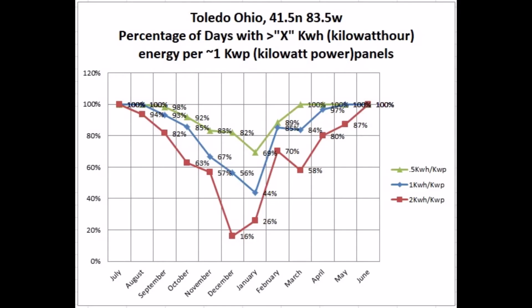This chart is the probability, based on the last 18 months of data, that on any given day in a month my solar power system will provide a usable amount of energy. I changed the units to read out in how many kilowatt-hours relative to the kilowatt power of the panels, so this is scalable for more or less panels. It is based on Toledo, Ohio, so Texas will be better and Alaska will be worse.